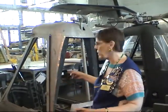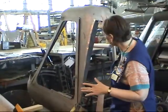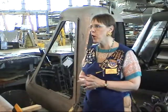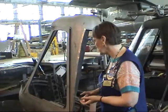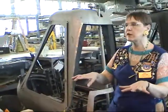The doors can either be removed or just simply opened and folded down. And you can see how this folds down. It's going to match up against that. The tail section pops off and it all fits in the trailer and you can haul it around. There are two types of landing gear available to you. These both have tricycle gear, but there was also skid gear for it.